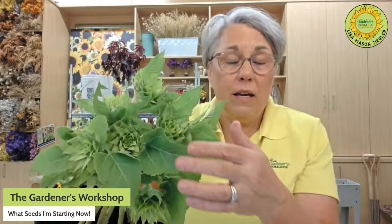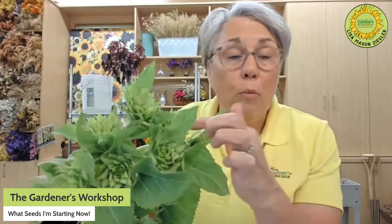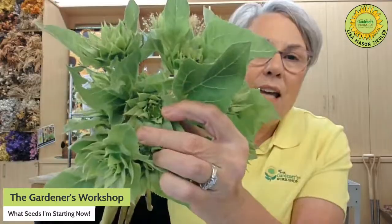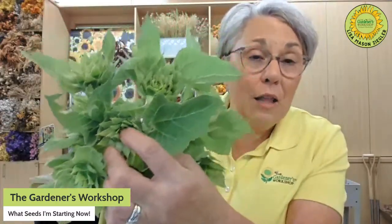And the only difference between the green and the purple is that the foliage is a darker green on the purple, and there's actually like a brush of purple on the foliage. And the center, which you can't really see down in there, is really light colored on the green, and on the purple, that's dark. So it's perfect for fall, right?